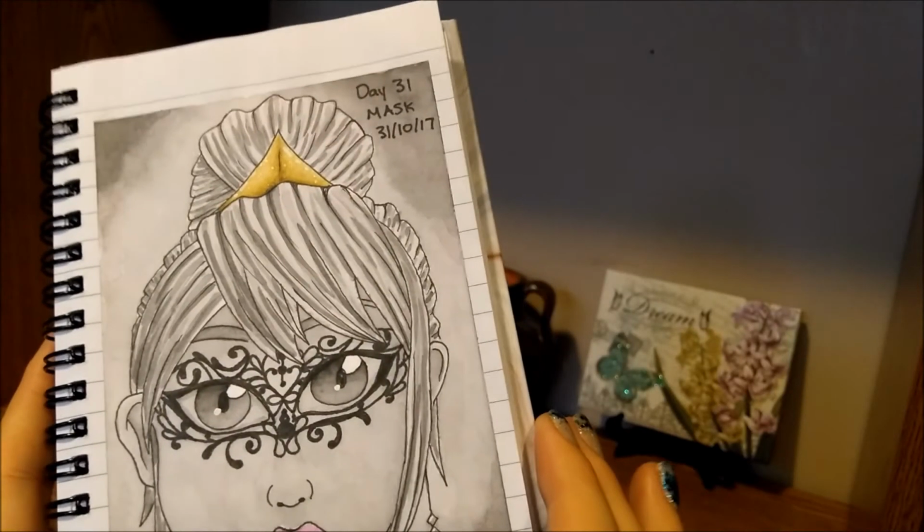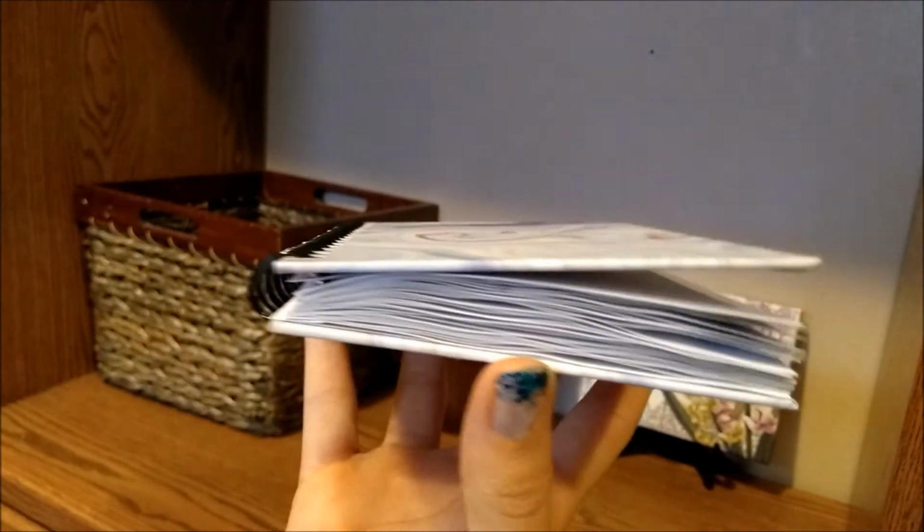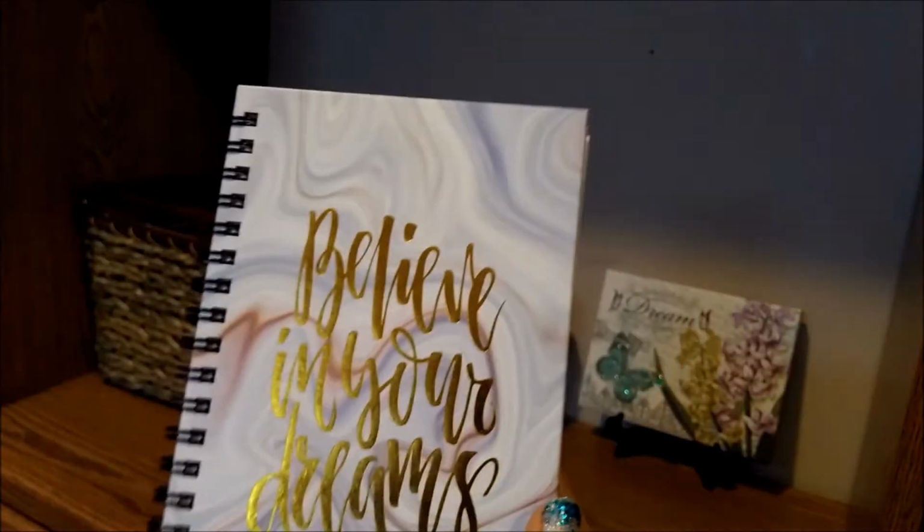So that is it. I hope you guys enjoyed my Inktober for this year, and I'm already super excited for next year. For anybody wondering, this was just a little notebook from the dollar store. Not very Halloween-y, but it's the best I could do.